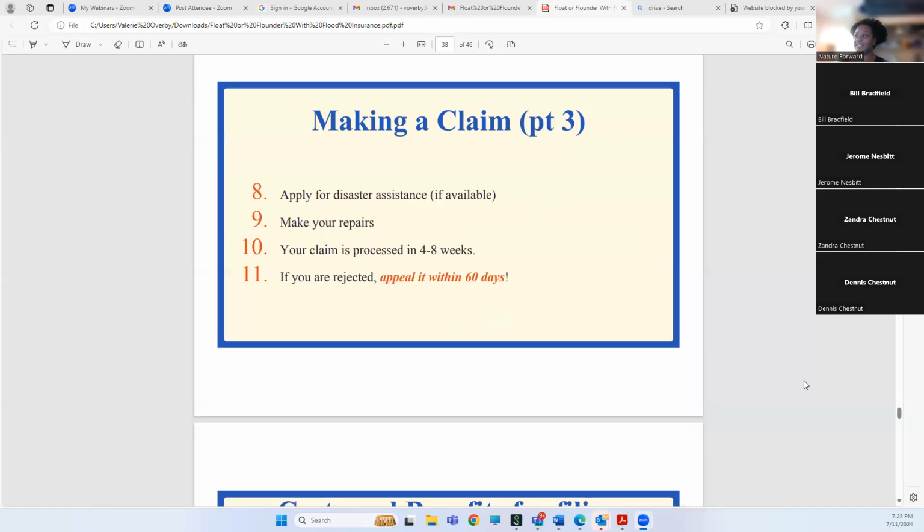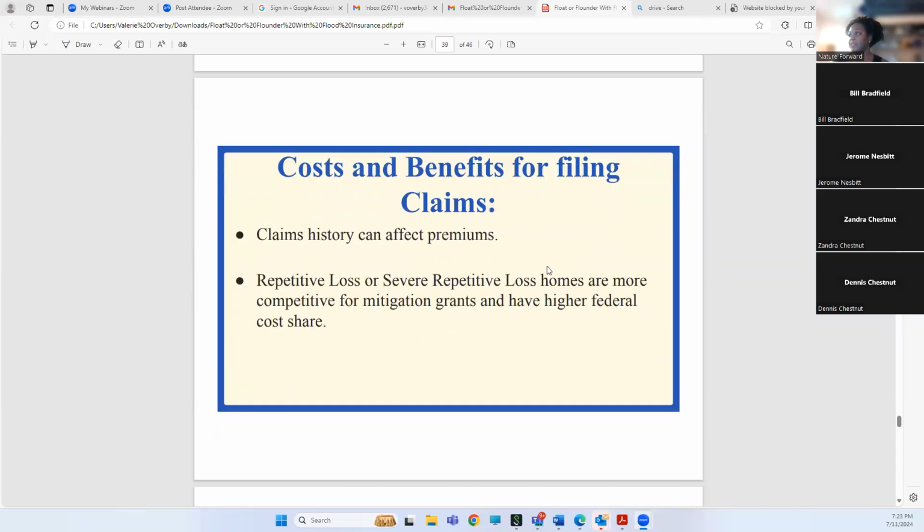And just some last things about making a claim. Apply for disaster assistance if available. Make your repairs. Your claim would be processed between 4 to 8 weeks, and if you are rejected, appeal it within the 60 days. If your appeal is rejected, please contact DSP, but also appeal this process.